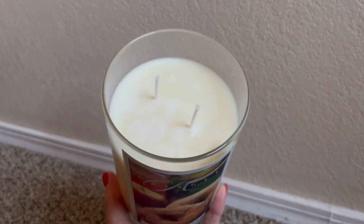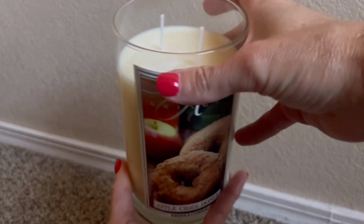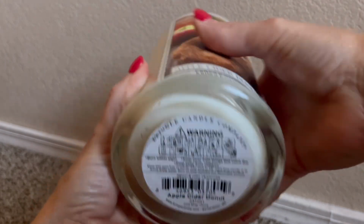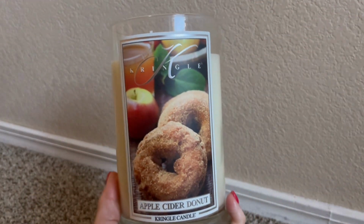This is a fragrance that I really enjoy burning in the month of September. September tends to be very apple heavy for me. Oh, I love this one. It's that very sweet cider type of apple. I loved Bath and Body Works Cider Lane, and while this is not the same fragrance, it gives me similar vibes to it.